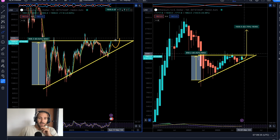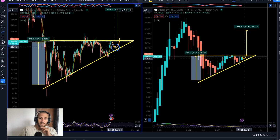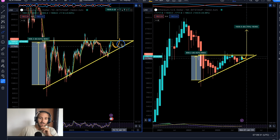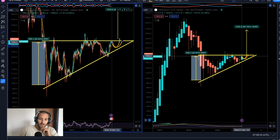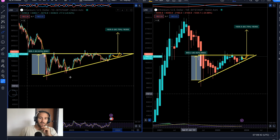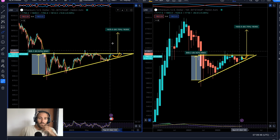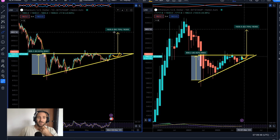What's likely to happen is either we break out straight away, or we find some resistance, find some support at this level, and maybe any time between now and Q1 of 2024 we break out of this channel, and Ethereum can make a move for as high as 3,600 USD, which would be a very nice strong move.